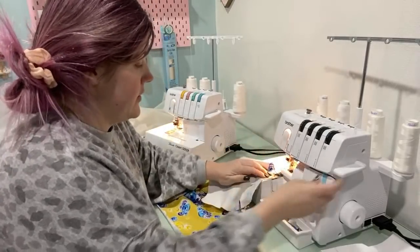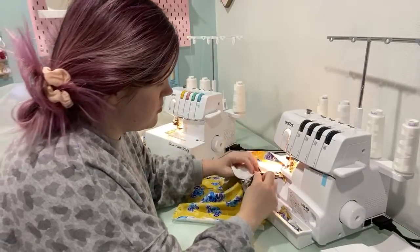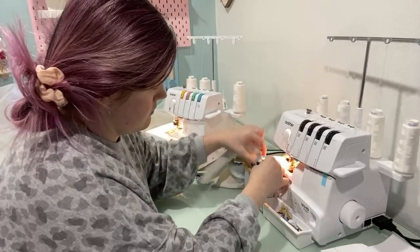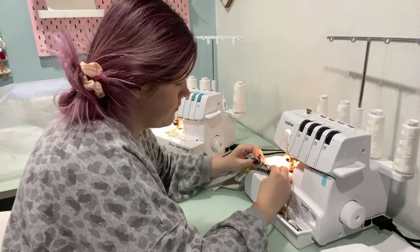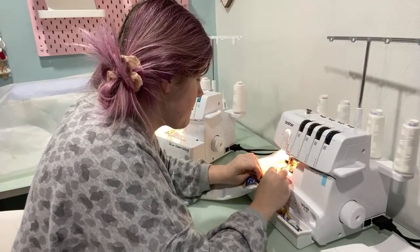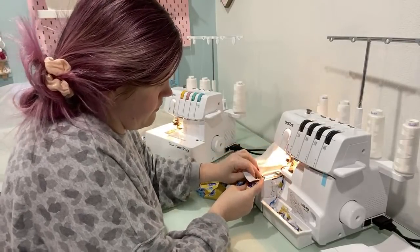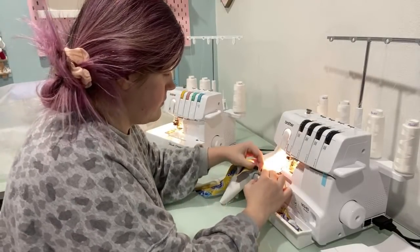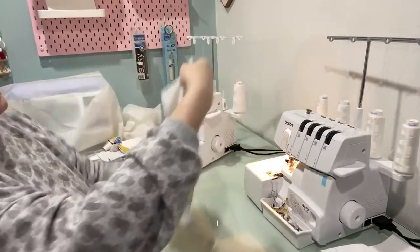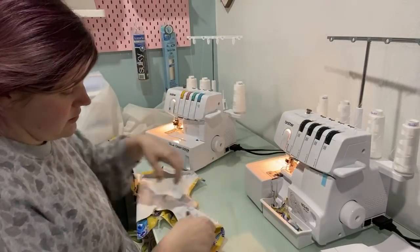What do we do? All right, adding the other sleeve. Doing the world's most mediocre job. The top. Okay, so we've got both sleeves attached and the front and back are done. So now we're going to fold this in half, lining up the sleeves.